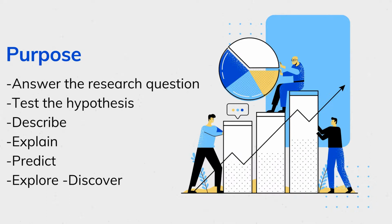It's to test the hypothesis. This is when you would describe, explain, make predictions, explore, or discover. This is where nursing research disseminates the research findings through activities such as presentations, publications, consultation, and journal clubs. What do I mean by disseminate or dissemination? Dissemination is the act of spreading something, especially information, widely.